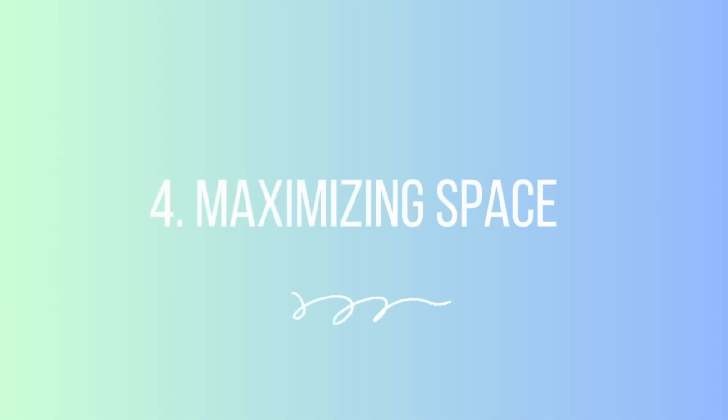4. Maximizing space. Maximizing space is important for any home redesign. And this is especially true if you don't have a huge apartment or house to start with, or if you want a smaller room in your home to look bigger.